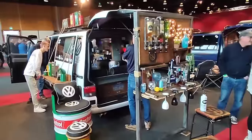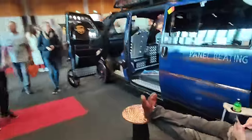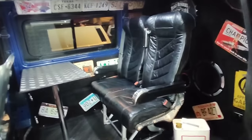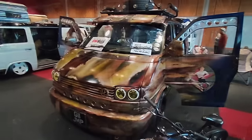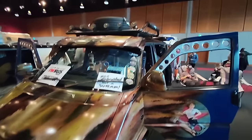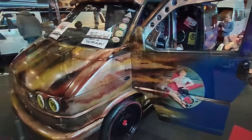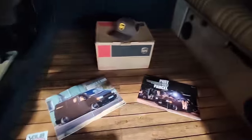It literally is a full bar, got a full bar set up at the back as well. Really interesting designs. That's actually all airbrushed, as it says on there. It's like steampunk, isn't it? UPS delivery van. On air by the look of it. It's UPS coat.